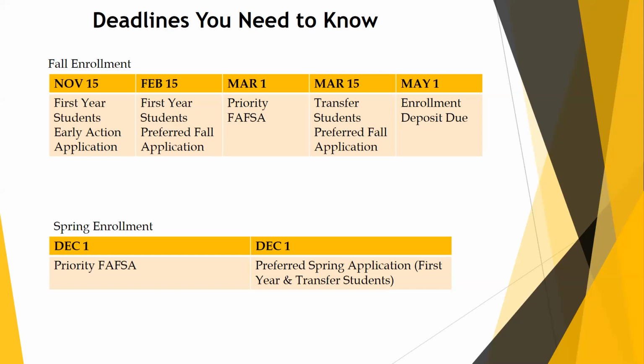If you apply after early action, that's no problem. You have plenty of time. The regular priority filing deadline is February 15th, and we typically take about 4 to 6 weeks to get decisions sent out for any regular decision applicants. Transfer students, if you're applying for the fall semester, you have a deadline of March 15th, so just a little bit different. So just keep that in mind. And our deposit deadline is May 1st. So if you'd like to deposit and actually secure your spot to attend Framingham State, we ask that that be submitted no later than May 1.